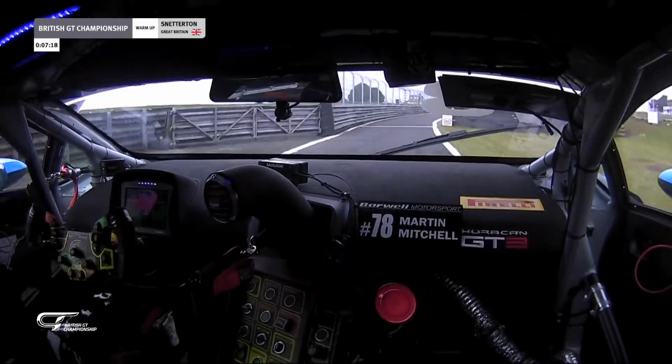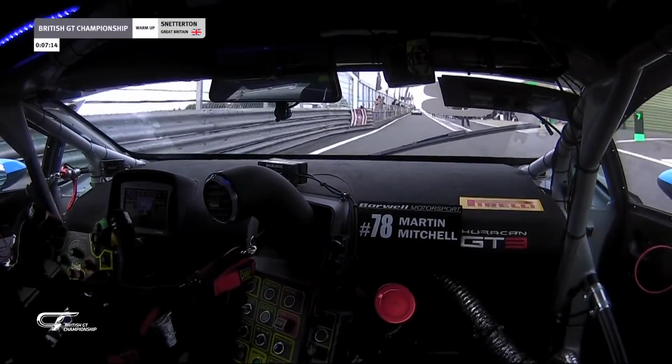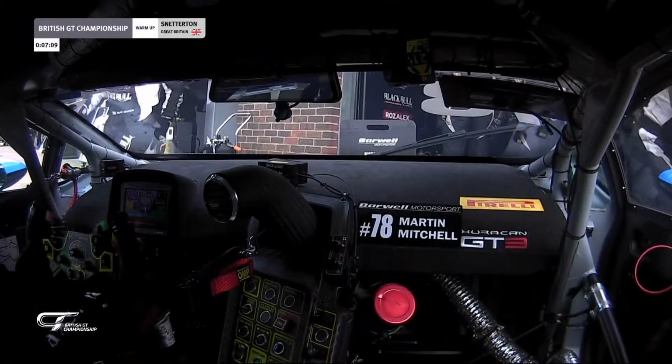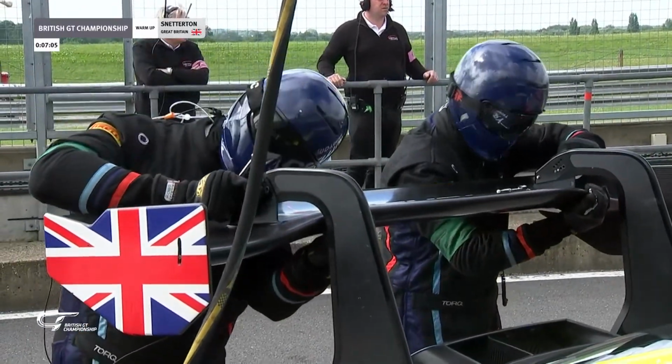And let's have a look at the pit lane. White line now, you have to be doing 40 kilometres an hour, 10k slower than some of the tracks we go to because of the tight nature. They're the first garage here on the right. Stop at the board, and off we go. Looks like they're going to do probably a driver change. Just couldn't see, Martin. Actually, a rear wing change going on there.